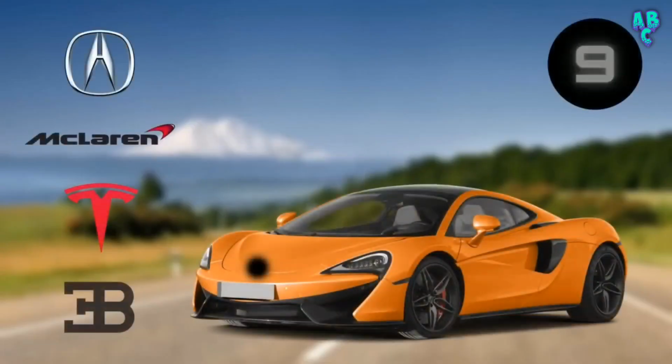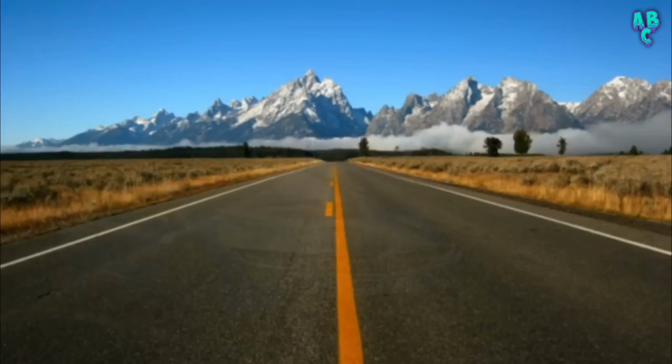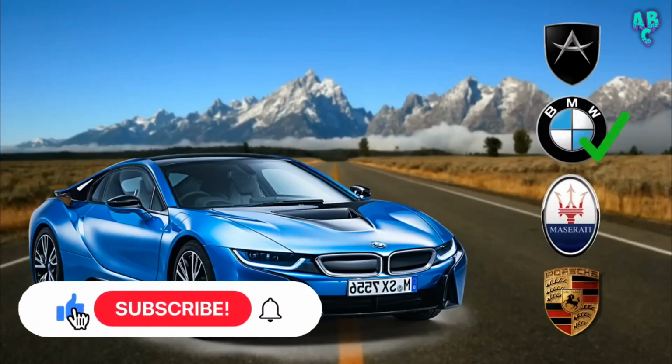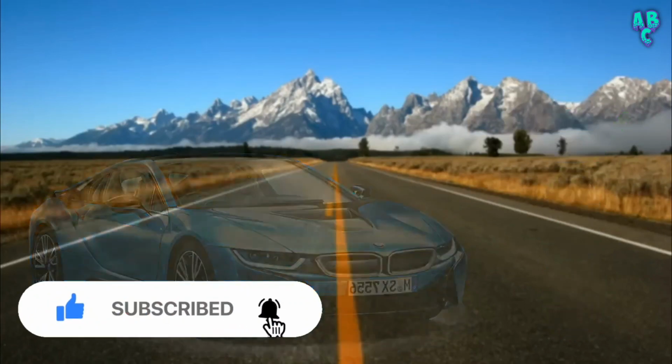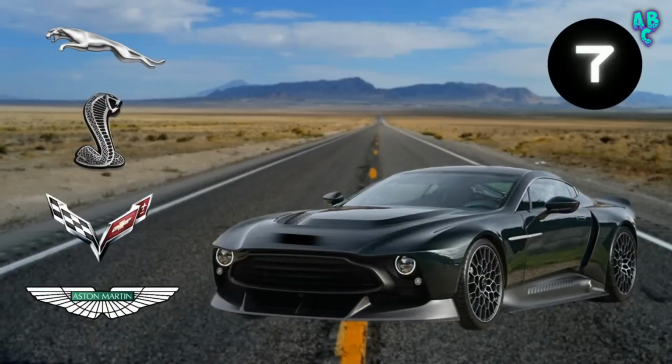Guess this car in 10 seconds. McLaren. Is it Maserati or Porsche? It's a BMW. What car is it? Aston Martin.